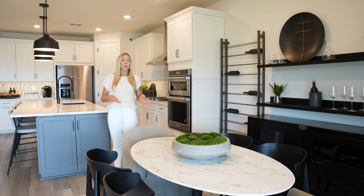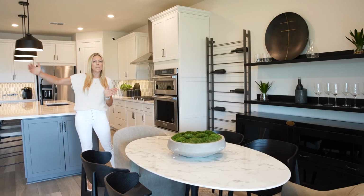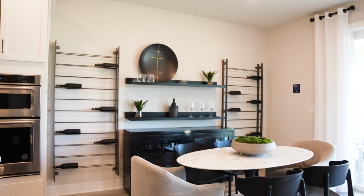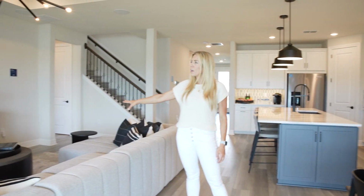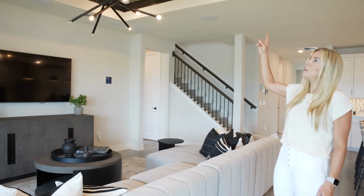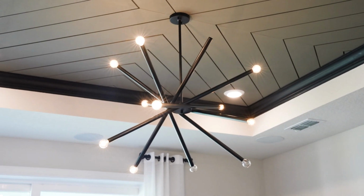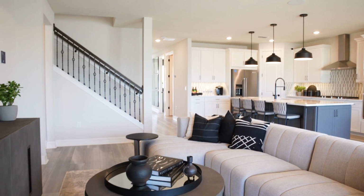One thing you'll find with the Whitestone floor plan is usually when it's open concept, you'll have one big room, and it's dining room and then family room. This has the dining room kind of tucked off to the side, which I really enjoy. And then over here, the family room. And look at some of the features this has. The ceiling, the Sputnik light fixture. I think it's very simplistic, but also has enough character.